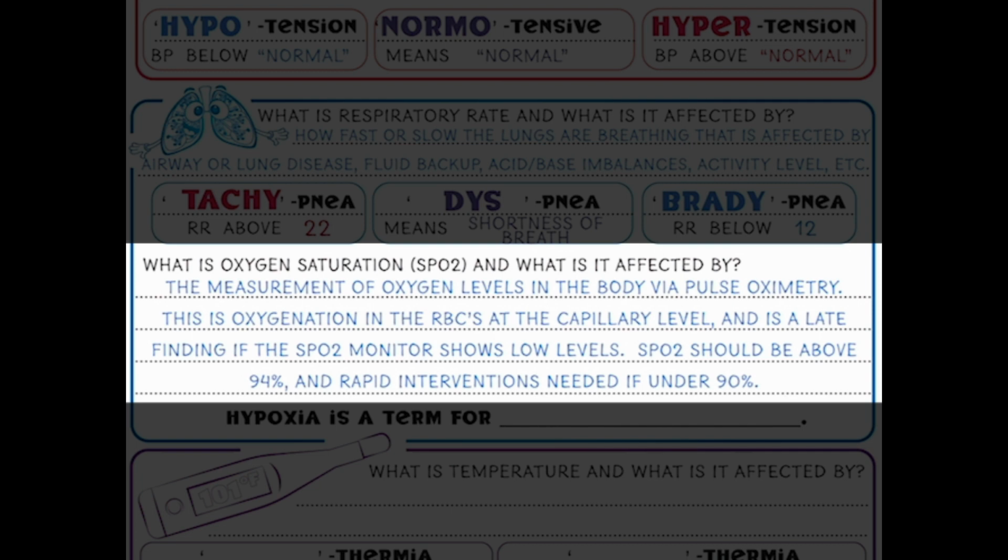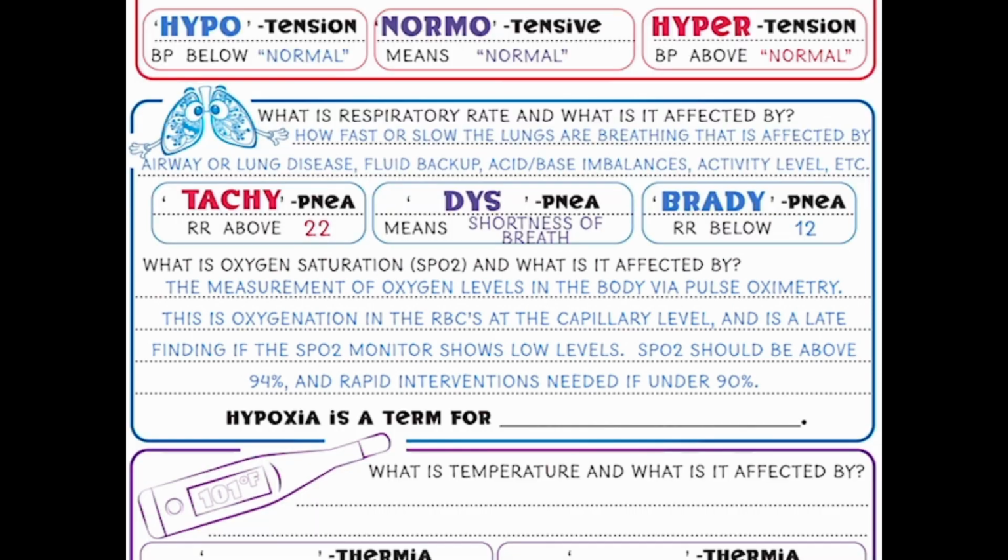What is oxygen saturation and what is it affected by? So this is going to be a measurement of oxygen levels in the body via pulse oximetry. And what this is telling us is this is oxygenation in the red blood cells at the capillary level. So a pulse oximetry or monitor is usually going to go on a fingertip, or maybe even in the earlobe if we're having a hard time with the fingers, maybe even on toes on our pediatric kiddos. This is reading those red blood cells all the way down here. So if we see that we're perfusing all the way to the tip of this finger, that is great.